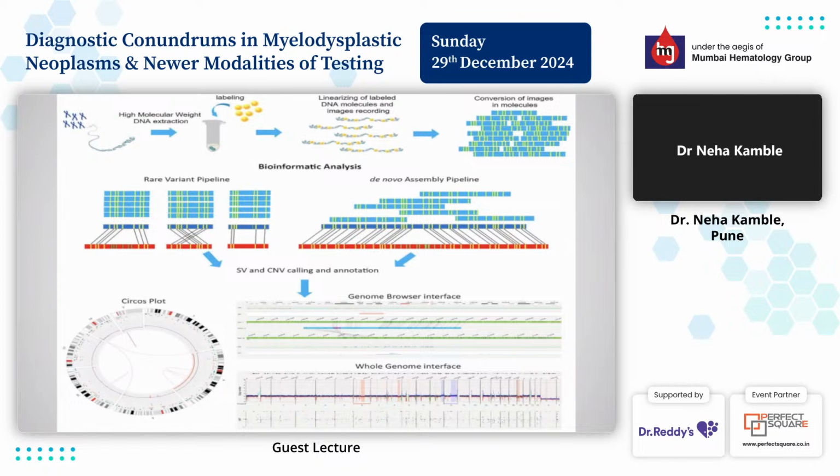So there is the conversion of images into molecules, and there are rare variant pipelines. You see the SV and CNV calling and annotation. You compare it with the whole genome interface and a genome browser interface, and you plot it on circos plots.